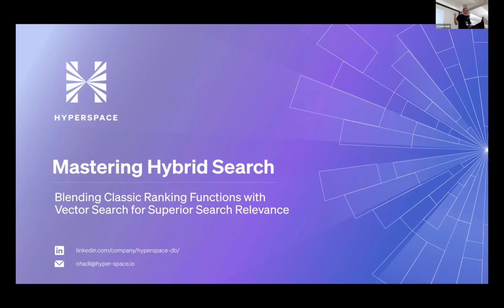We're going to talk about mastering hybrid search. Lots of hype, lots of excitement around vector search, and some debates whether vector search comes to replace the traditional classic search, or whether it comes to complement it and make it better. So in this session, I'm going to cover some methods of blending the two together, relying on classic ranking functions and combining them with vector search.